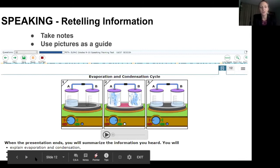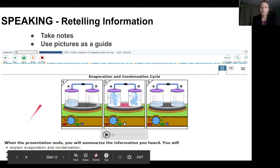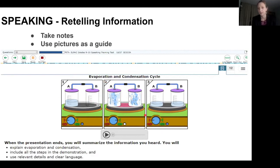Then the last part of the speaking that is challenging, I would say, is that there are recorded presentations. These always take the same format, and there are some ways that you can help yourself along. There are always 3 pictures on the screen, and then there's some description of what to do. In this case, you can see that there are 3 different boxes with something sciencey going on.